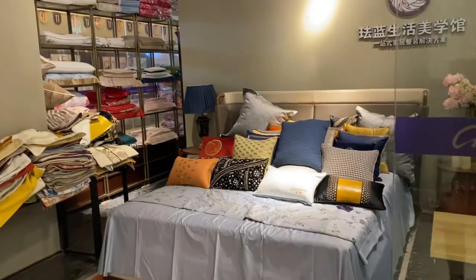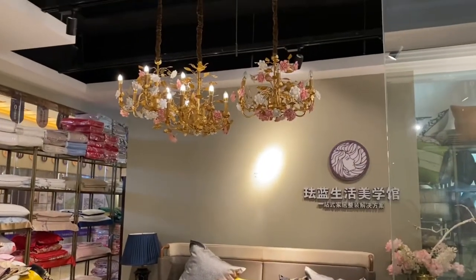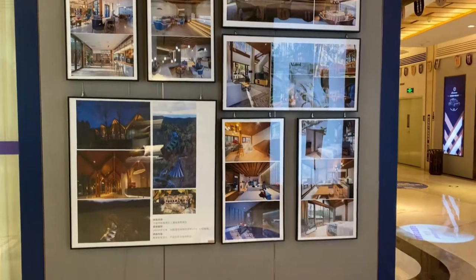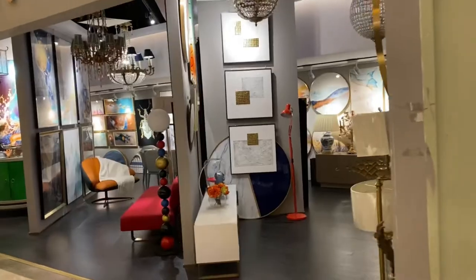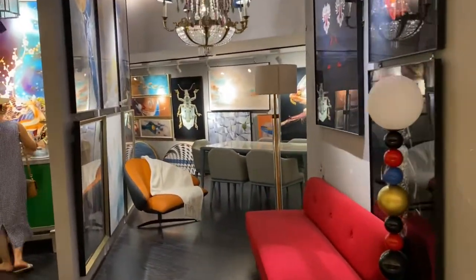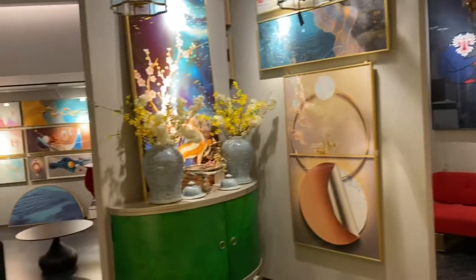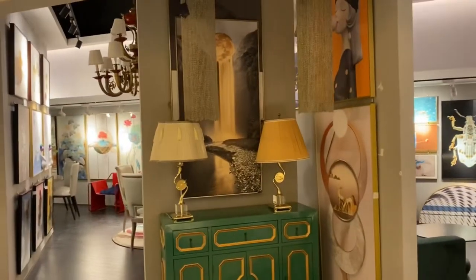They also have beds, pillows, bed sheets, and some chandeliers. The chandeliers. Lamps, cardboards, and some of the ornaments that you can use to decorate your living room or your bedroom.